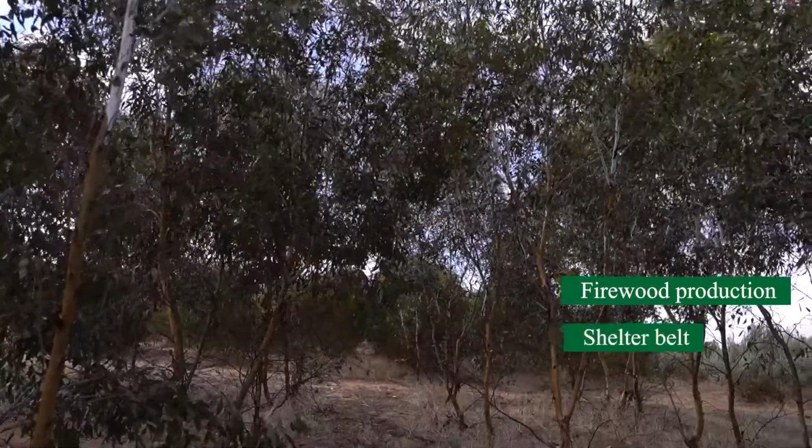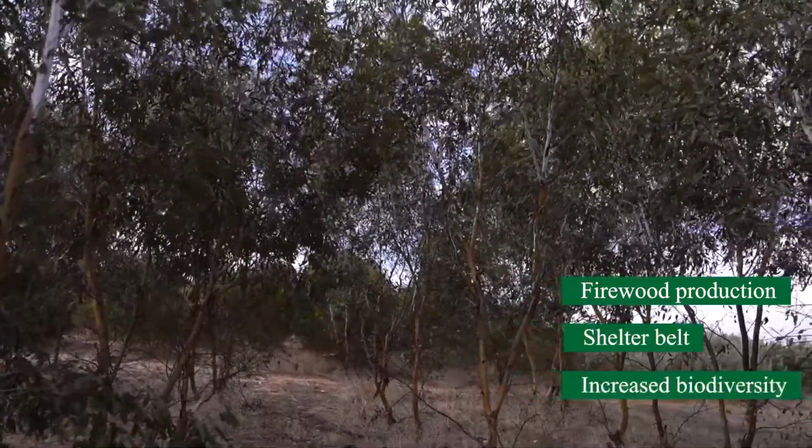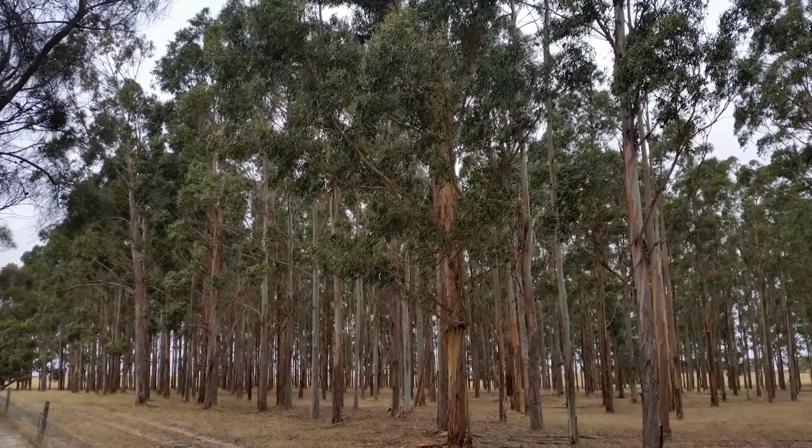Farm forestry will benefit landholders because it gives them another string to their bow, so it becomes integrated as part of their farming system. Whether it's for firewood production, for shelter belts, or to increase biodiversity on their farm, there's a range of benefits for farmers to have farm forestry as part of their farming system.